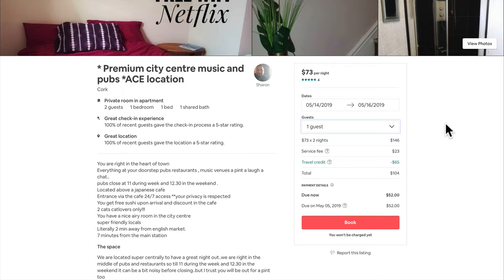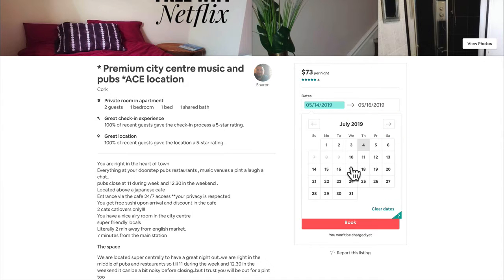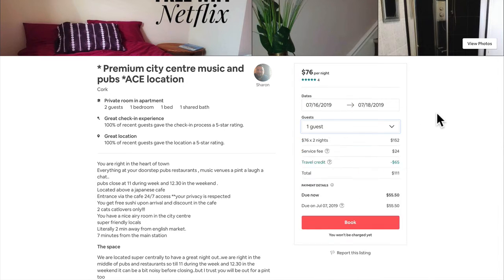And so what I would recommend is vary your pricing according to demand. So probably in Cork, you're in the city center. It's probably a touristic destination. So I would say weekends, probably you want to price them a little bit higher. And also you want to look at, when is the high season? I imagine that's probably the summer. And so, if I go to July, I would want to see prices a little bit higher. So 76 instead of 73. That's not a big difference. So I definitely think there's more profit to be made if you adjust the pricing more according to demand.